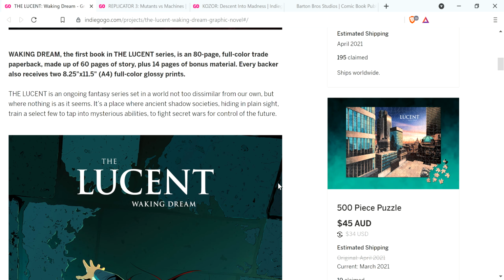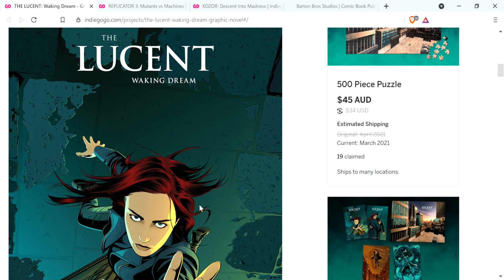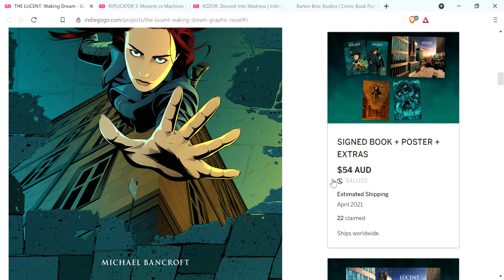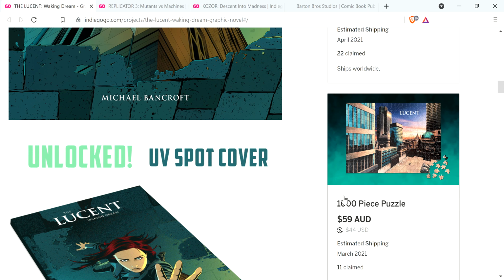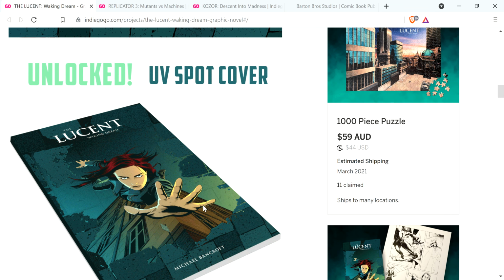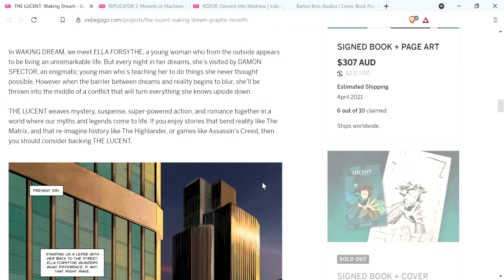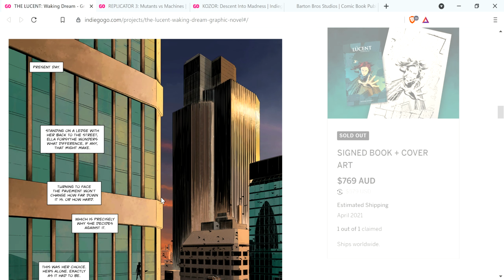I think this is really cool in terms of the art. I also like some of these extras, or whatever you want to call them, in the campaign. Like here's a 500-piece puzzle. You get a signed book and a poster and some extras. There's a 1,000-piece puzzle. I think that stuff's pretty cool. There's a UV spot cover that's been unlocked. There's a signed book and page art, and it goes on.